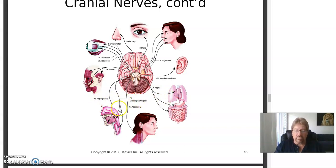This is 12. Where's 11? 11 is the accessory nerve, spinal accessory. It gives innervation to the trapezius muscle and the sternocleidomastoids. And number 12, hypoglossal, controls the tongue. Some of the taste, I think, too. So that's the 12 pair, guys. It's quite complicated. They're most often abbreviated by the Roman numeral, but they all have a name, too.